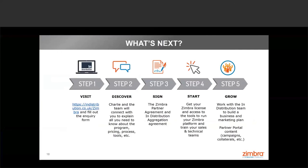There's 2 agreements to sign. There's your agreement, the software agreement that you sign with Zimbra, the partner agreement, and there's an aggregation agreement to sign with us, basically the commercial terms of payment dates and things like that. Once those are done, you will get your license. You will be able to download the reporting tool that reports on the number of mailboxes you're using, and you can start selling your mailboxes.